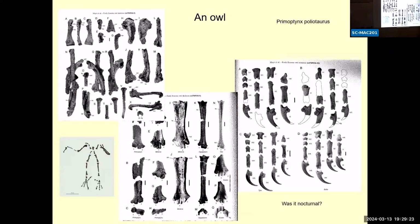Here's an owl. Owls also have very distinctive tarsometatarsus. This one is the fossil. This is compared to a great horned owl and a barn owl. And if you want to do the observation, they look rather similar. This is as much of the fossil as they got. So I have a little question here. Is it nocturnal? We don't know because we don't have a skull. To know if an owl this old is nocturnal, you've got to have those big, huge, forward-facing eyes.